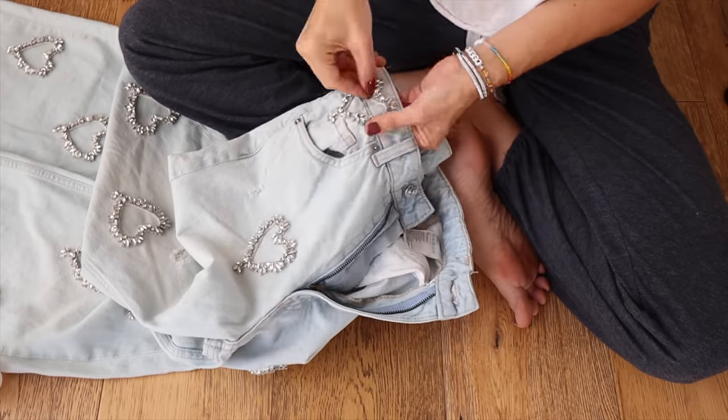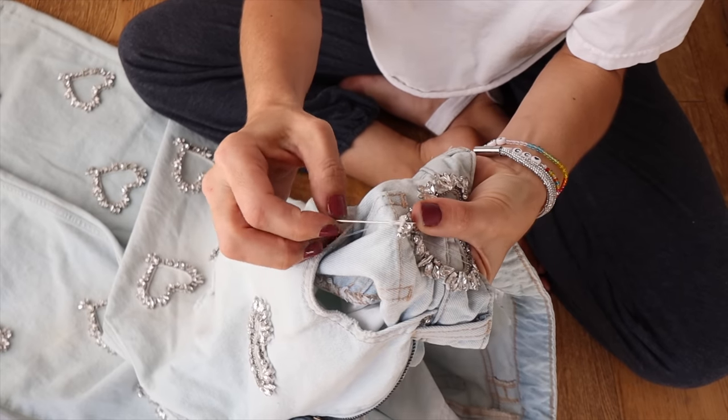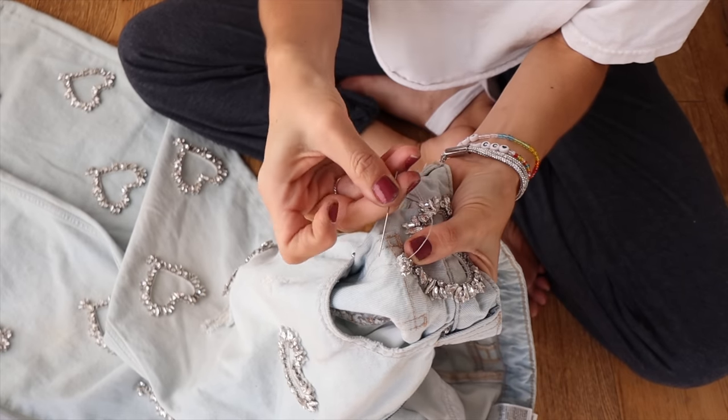So you're just gonna do these little looping stitches around and around. I would say maybe every half inch is plenty. You don't need a lot. You just wanna tack down all the major corners.